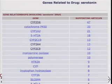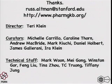And that allowed us to kind of do things like create a web resource where you type in a drug, and we tell you all the genes that have ever been mentioned in the context of that drug in an article that we think is about pharmacogenomics. And I'll let you read that article if you find that useful.